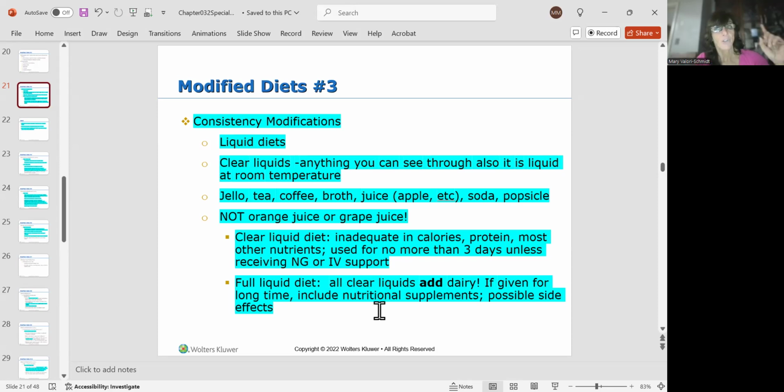A full liquid diet is a clear liquid diet, just add dairy. So you're just adding dairy products. They could have black coffee with a clear liquid diet. Well, now with a full liquid diet, they can have coffee with cream or milk in it. And then they can have milkshakes, ice cream, that kind of thing.